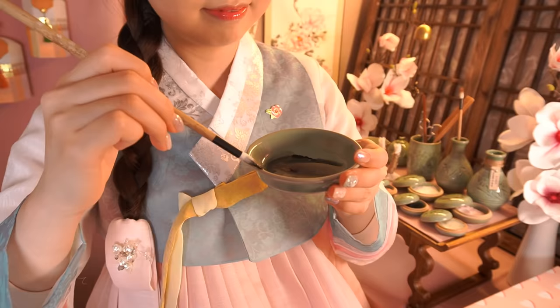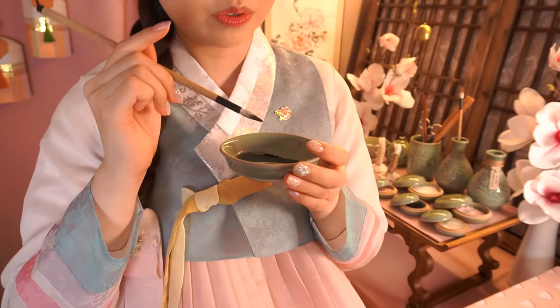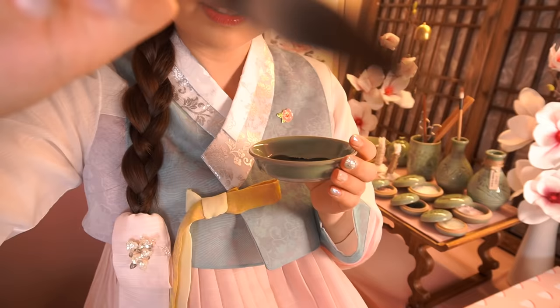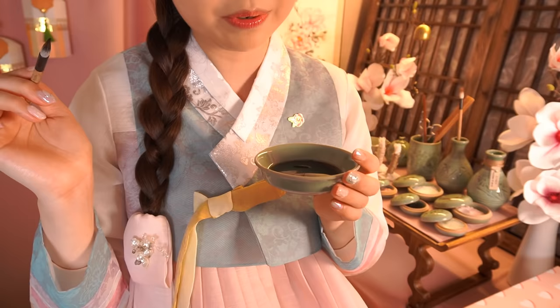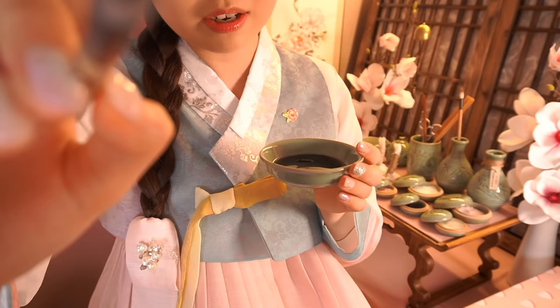So here we go. From your right eyebrow. Filling in the empty part of your eyebrows. And your left eyebrow too. Filling in the empty part of your eyebrow.